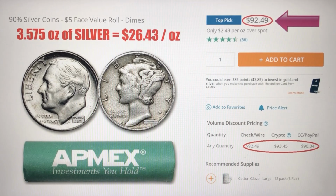And that alternative? Mercury and Roosevelt dimes. Now, of all places, let's take a look at this APMEX sale page for 90% silver dimes. And if you look at the highest it would cost you, which is by credit or debit, you'd be paying $96.34 for a roll of dimes.